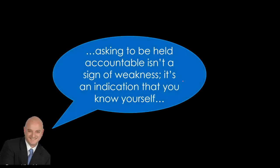So that's another one of those introspection things, like Rotella says. Holding yourself accountable, not to a higher person, but yourself, is a really hard thing to do. Doug Hirschhorn once said, which I think is pretty smart, asking to be held accountable isn't a sign of weakness. It's an indication that you know yourself.